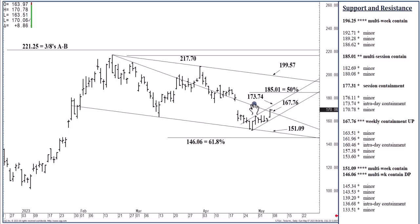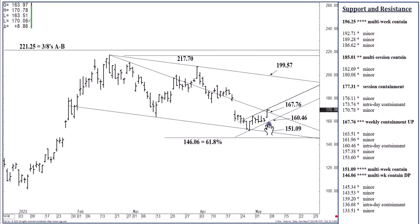Now, if we break 167.76 or open below it today, we do have a rising channel bottom at 160.46. And you can see in the support and resistance area, I show that as intraday support. It's not a level to fall in love with. And what I mean by that is I wouldn't buy that level. That's why I didn't call it session containment, even though it may well contain selling pressures through the balance of the day.